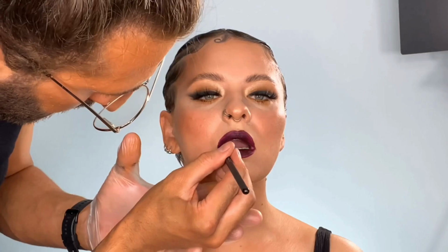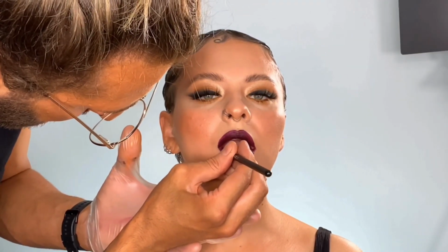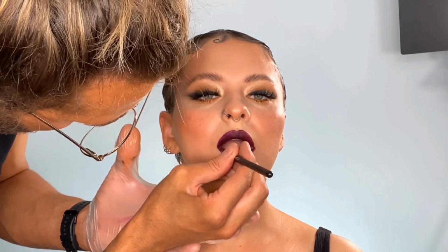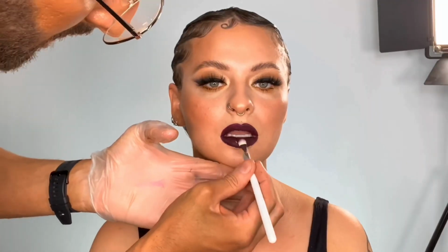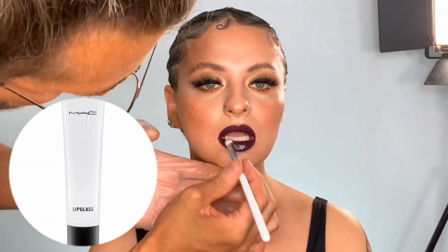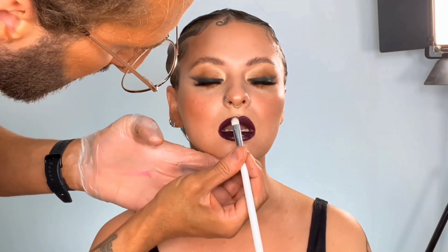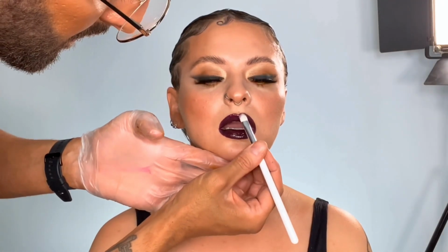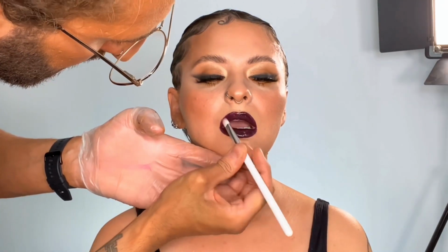So you'll see I applied the colour all over with the wand, and then I'm going on with a small brush, a wee detailer brush, to get that nice crisp sharp outline. Something that needs to be perfect if you're going on with a bold colour like this. You all know by now that I love a glossy lip, so naturally I'm going on with my MAC lip glass to add that touch of high shine glamour to the look. And here we have it, the finished result.